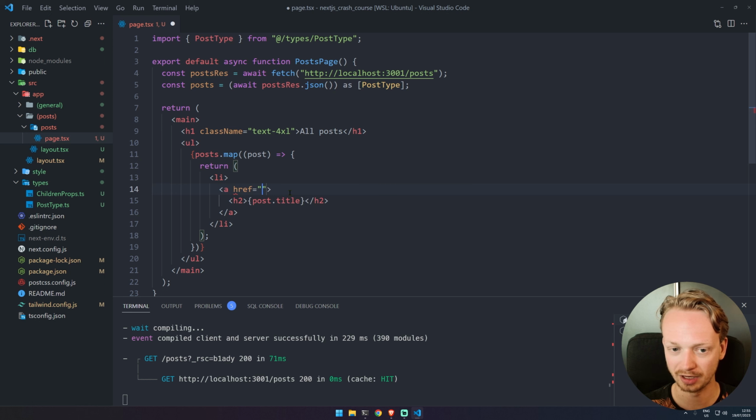But let's just do a href here, and I'm going to create a href out of a template string, and I'm going to say it will be /posts. So that will map to the post page, but we don't want to go to the post page. I want to go to a sub page for just a single post, and I'm going to just apply the post.id. So this will map to /posts/whatever the ID, like /1, /2. Now we need to create those post pages later, but that's what I'm going to do here for now.